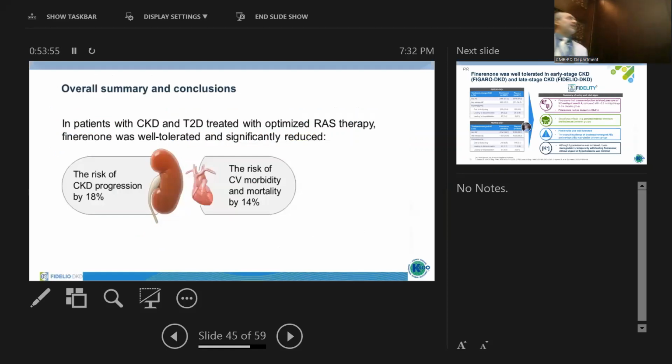The overall summary and conclusion of this study showed a risk reduction of progression of chronic kidney disease by 18% in a pool of 5,000 patients. And the risk reduction of cardiovascular morbidity and mortality was 14%.